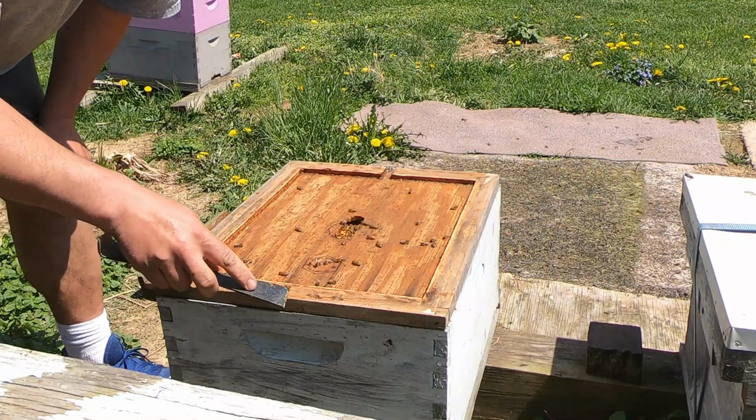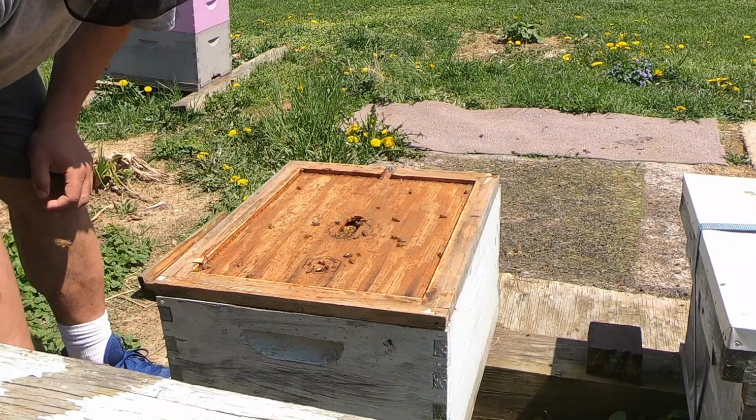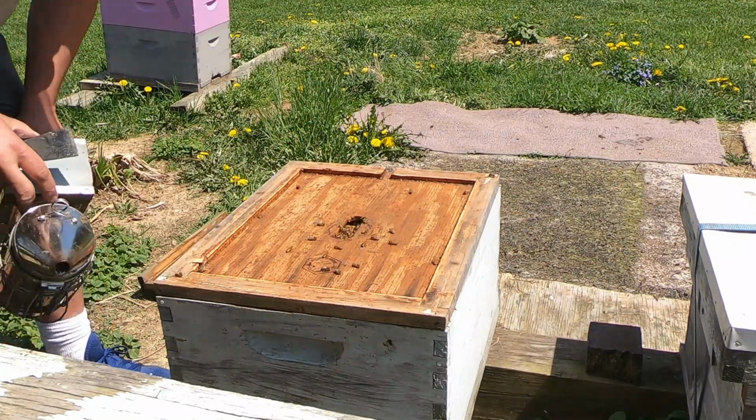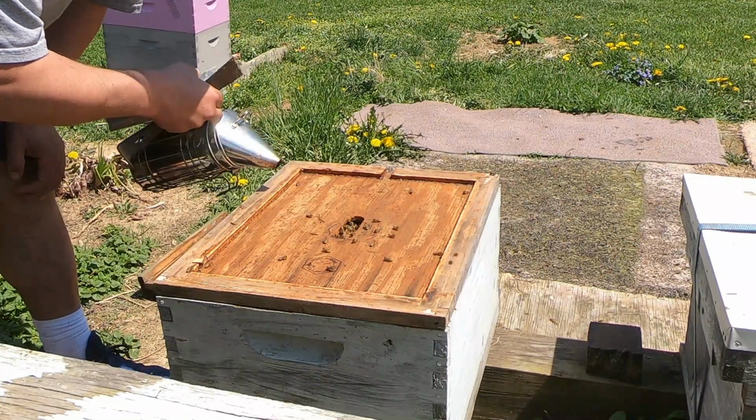I got these bees out of a tree. I didn't get the queen. I took this queen that I had in my room in a box for 2 weeks with like 10 bees. I don't know how she stayed alive.